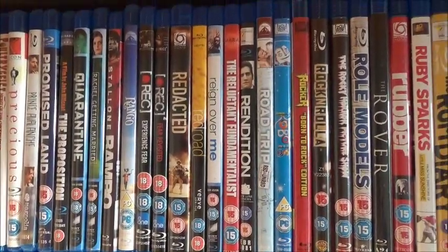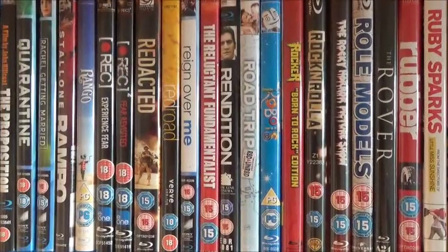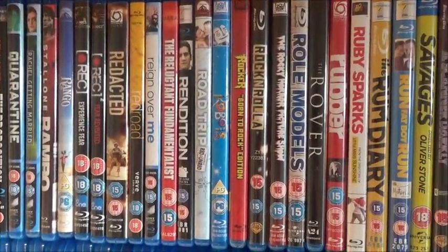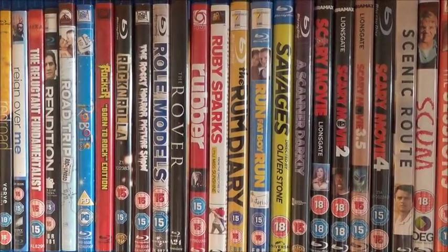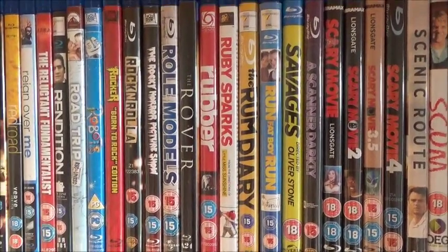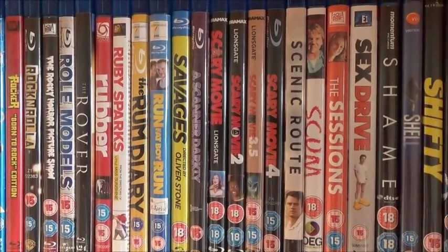Okay, Quarantine. If I can get a bit closer there. Zoom in a bit. There we go. Rendition, Road Trip, Robots, The Rocker, Rock and Roller, Rocky Horror Picture Show. Again, what I can get rid of because I've got a Steelbook now. Role Models, Rover, Rubber, Ruby Sparks, Rum Diary, Run Wherever I Run.